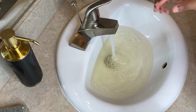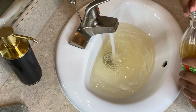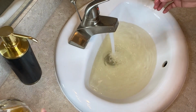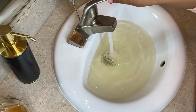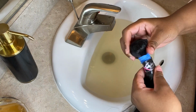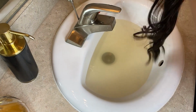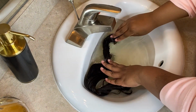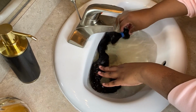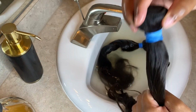I'll keep it on warm. And it does have a stench, I'm not going to lie. It does have a little stench, but it's okay. So I just let it fill up. And I'm going to take the labels off of my hair and let it soak down in here, just like that. And I'm going to do that for each one.